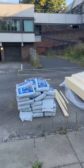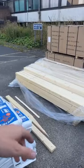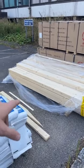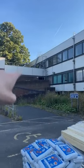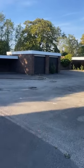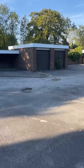Hang on. What's all this? Oh, cement for posts. They're obviously putting a load of boards around. But I can get in there, can get on the roof up there. This is the whole police station. Don't know what this part used to be. This is the one I meant.